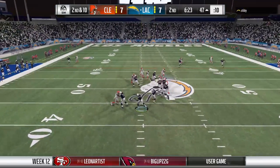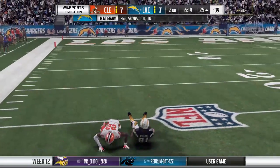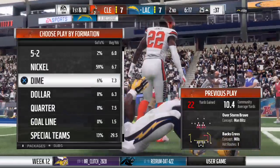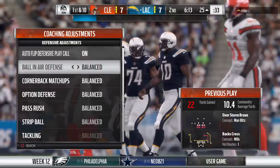Now he'll look to throw here on 2nd and 10. Finds the open man, it's Mike Williams, and they're able to get this one down to the 25. A good pickup there at 22.